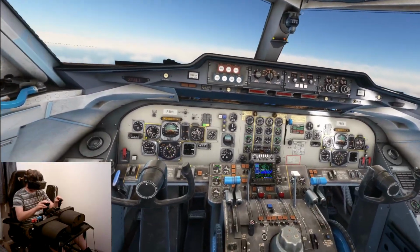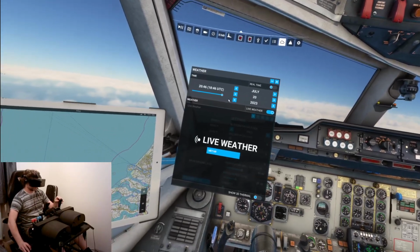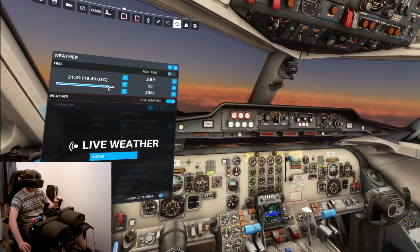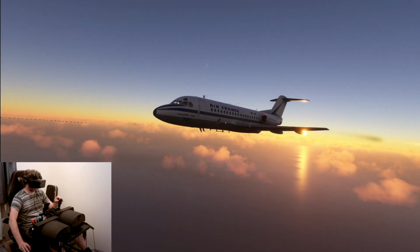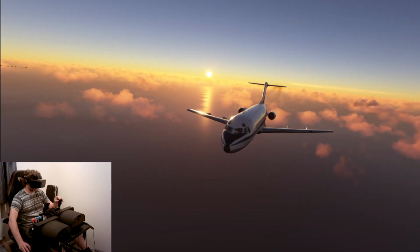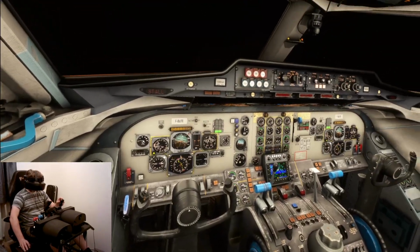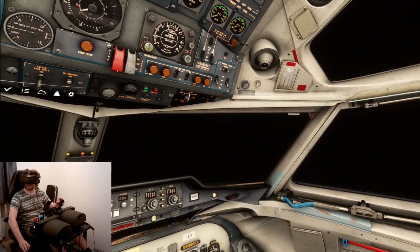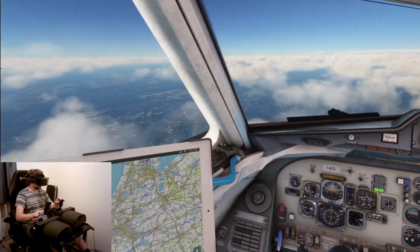I thought what we could do now, before we start descending, is just show you a bit of the night lighting. So let's have a look at this. Oh wow, look at that for a scene there. Let's just have a look at that for a moment. Oh, that is gorgeous. Right, let's now turn the lights down even more. Wowzers, that looks incredible, doesn't it? With full dynamic lighting as well. And there is Rotterdam down there. I can already see it.